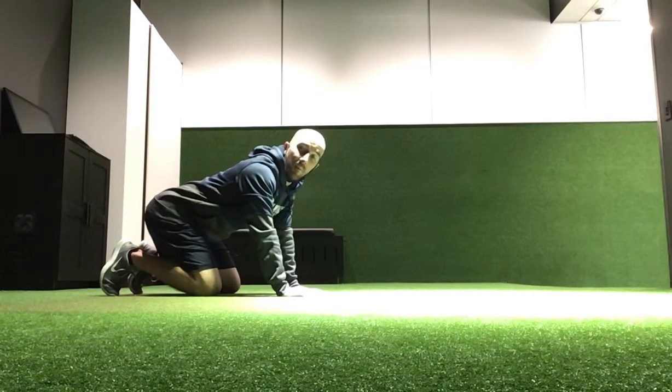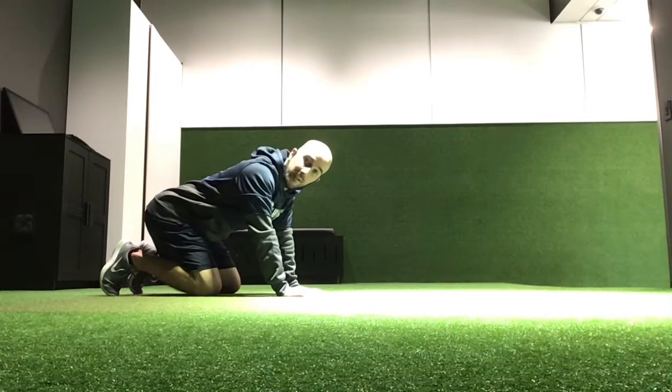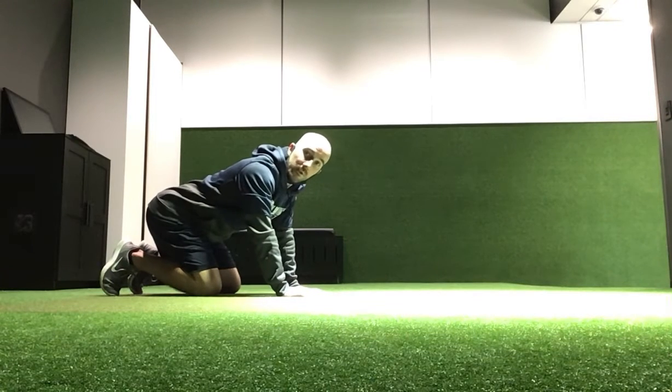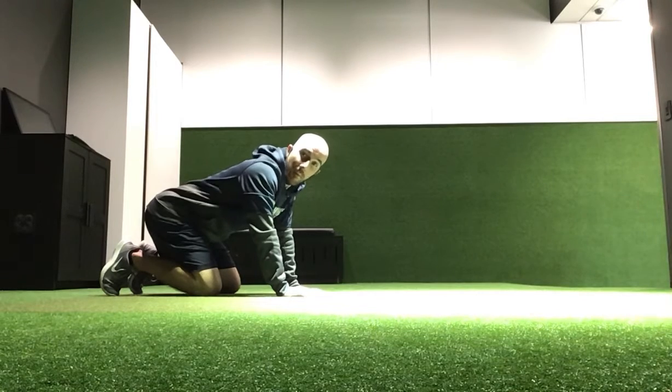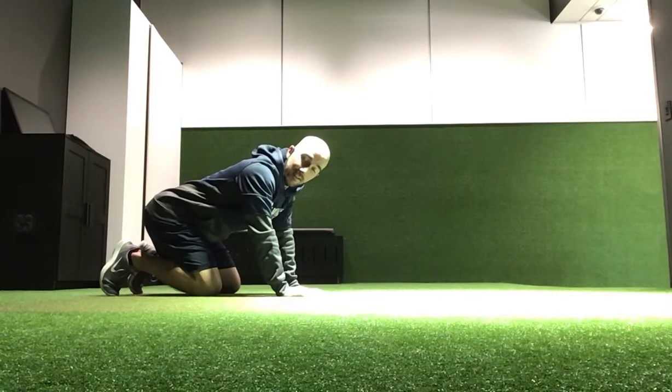The whole time I'm doing my nodding, I'm breathing in through my nose, out through my nose. I'm in a really controlled state, and I'm intentionally focusing on knowing where my body is. Okay, the next thing I'm going to do is shaking.